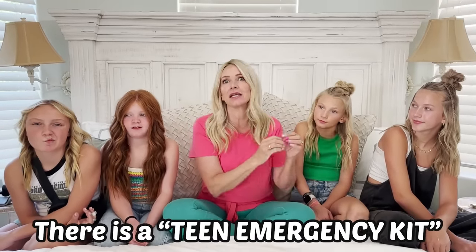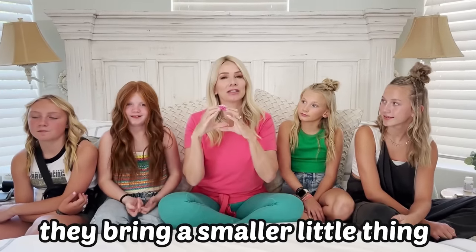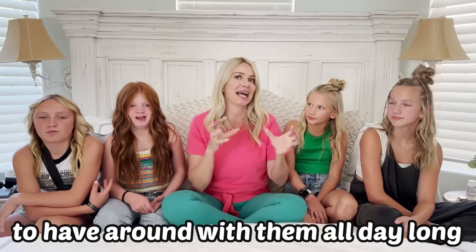A lot of my older teens have what they call a teen emergency kit, which has tons of really cool things if in an emergency situation you start your period. But when they are actually on that time of the month, they bring a smaller little thing to poke in their backpack to have around with them all day long. It's not one of those big things to add in their locker. So today we are going to be putting together a little period kit for when they start that time of the month and they're at school, and it will just fit right in their backpack.